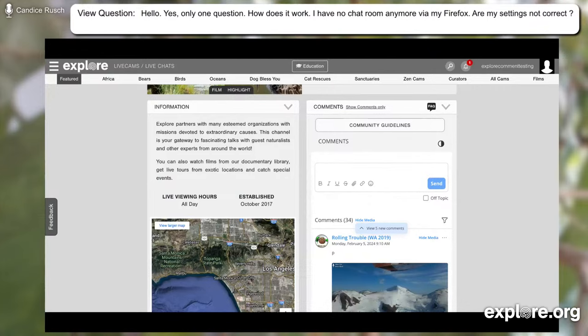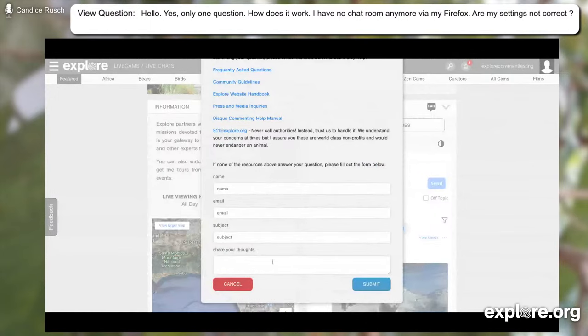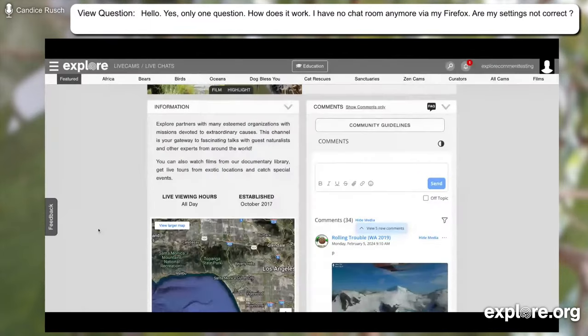But yes, please email us at feedback@explore.org. There is also, you don't even have to go anywhere, you can just pop this open right here, type in your message, and we get it. You don't even have to leave the page. So we'll have more information on this one. It's always helpful if you have a screenshot of what you're seeing, but we can troubleshoot with you specifically more in email.